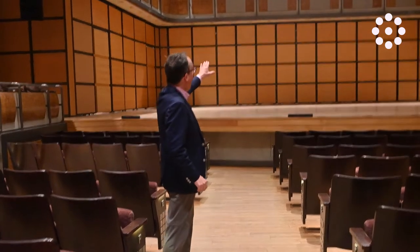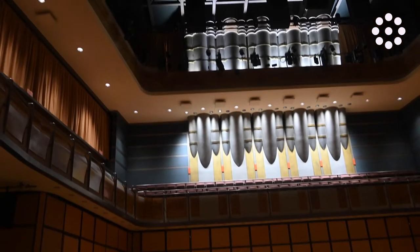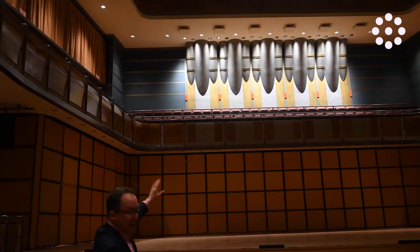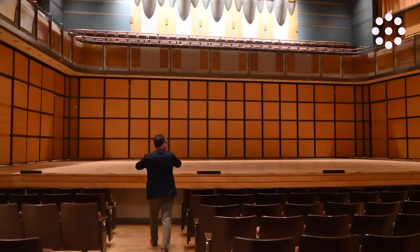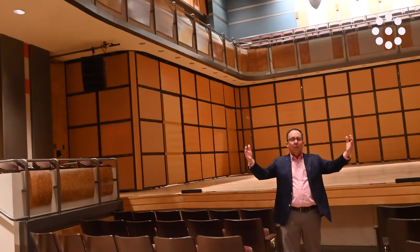So 1,036 total, but if you look up top, I would typically say you've got 901 seats in here looking directly at the stage. Up top, you've got the choir loft at the back, which is 85 seats, and you've got the wings that go up to where the apron of the stage starts. That's another 50 seats. So you have 135 seats that are, in essence, wrapping the back of the stage. So if you didn't want somebody at the back of your presenter, then it's 901.